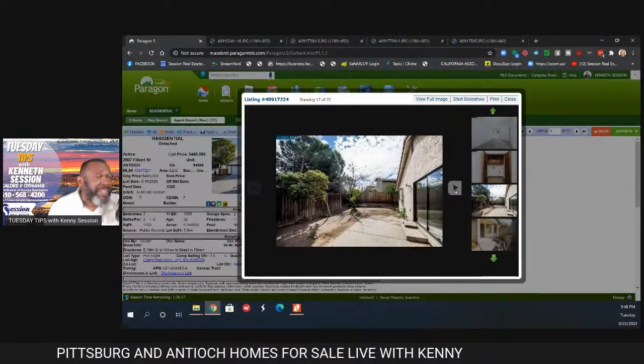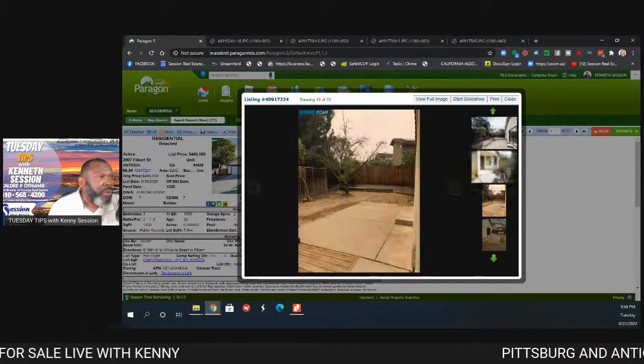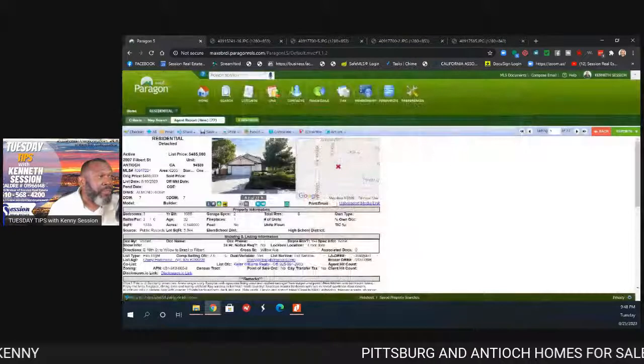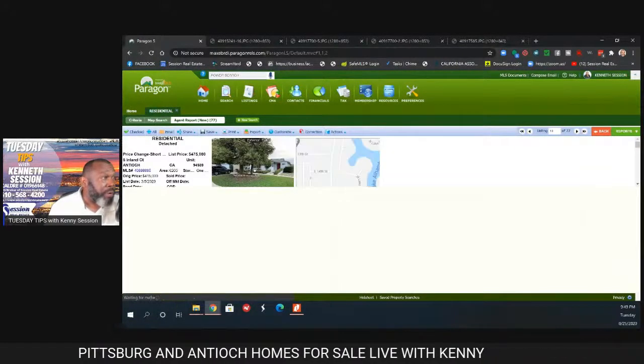In the next 60 to 90 days, the whole real estate market is going to change. We don't know what it's going to look like, but I can give you a good idea. It's going to go upside down because there's too many people out of work.